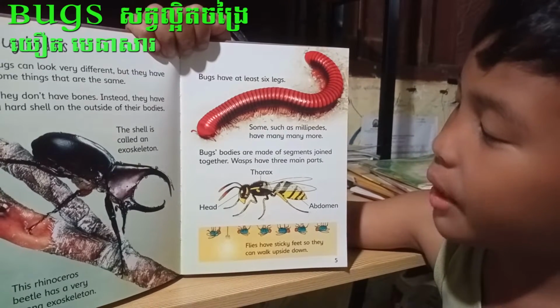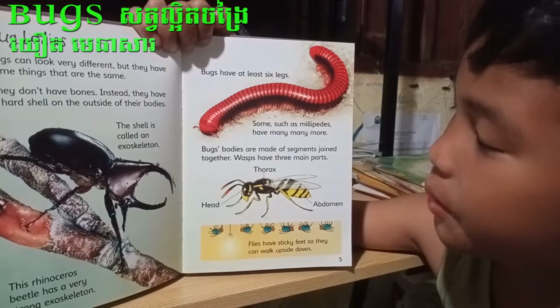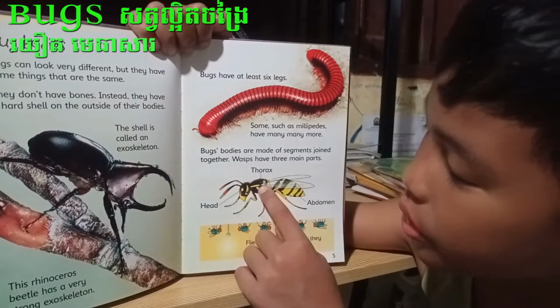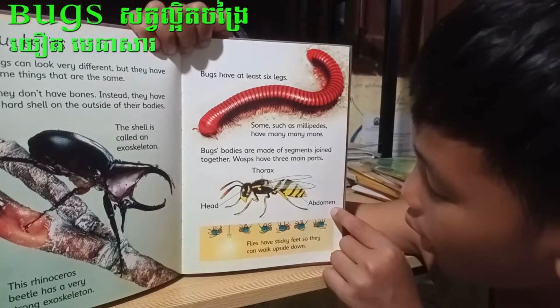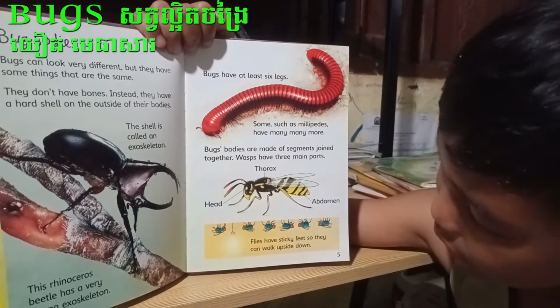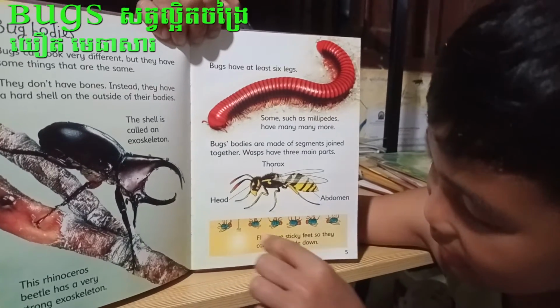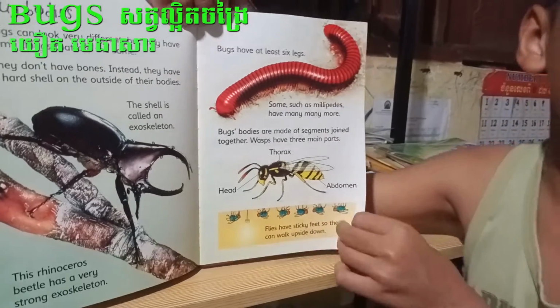Bugs' bodies are made of segments joined together. Wasps have 3 main parts: thorax, head, and abdomen. Flies have sticky feet so they can walk upside down. Can you see they walk upside down? Because they have sticky feet.